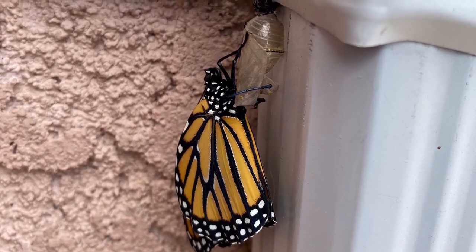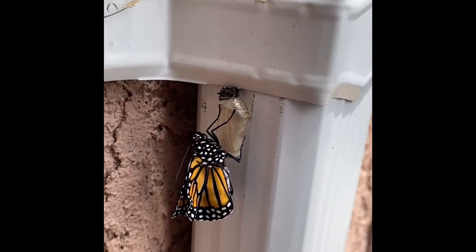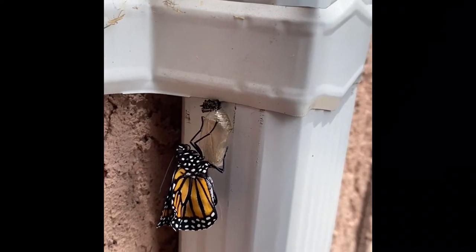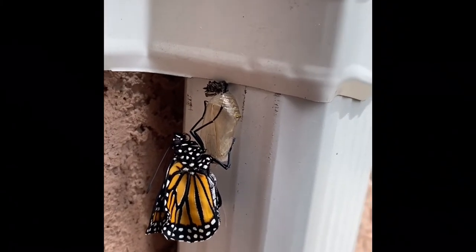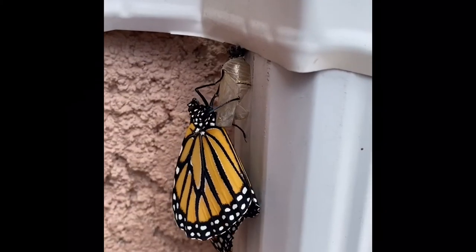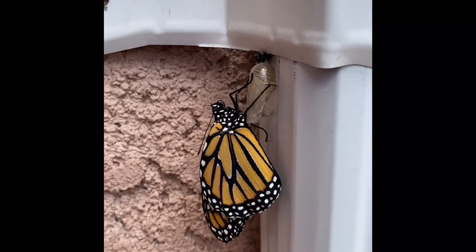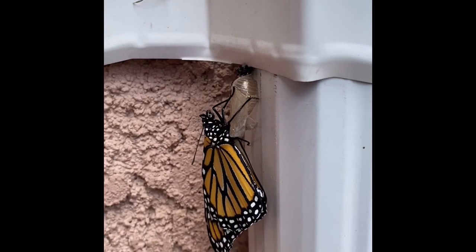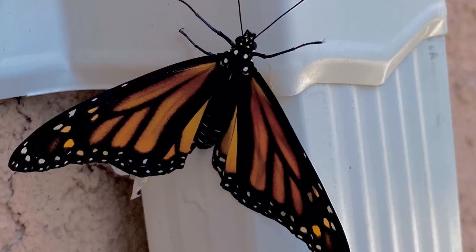Here are two videos showing you how they dry their wings off. Here we go. It just came out. I almost missed it. It's drying its wings off. Drying its wings off. Now it is ready to fly.